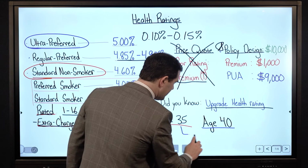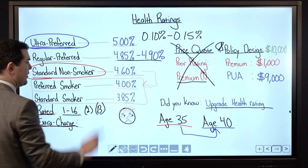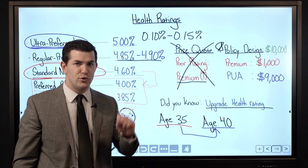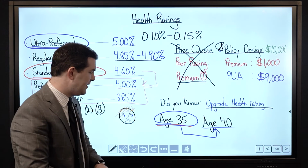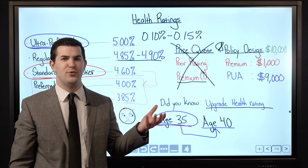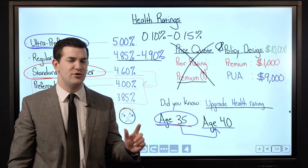Let's assume that at age 40, you upgrade your health rating and receive an ultra preferred rating. That upgrade will actually date back to when you first started the policy, so it's still based on the age of 35. The premium is repriced, and you'll see a nice jump in cash value. We've seen this happen with a couple companies on a number of occasions, which is nice.